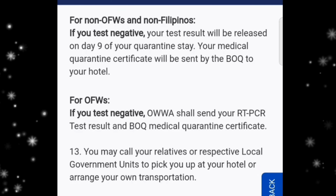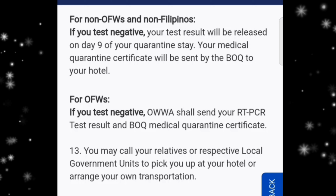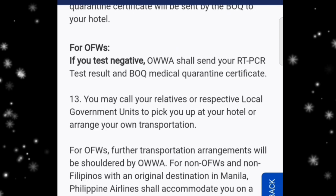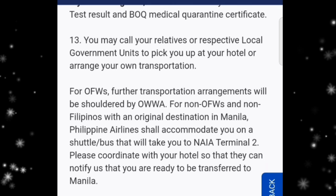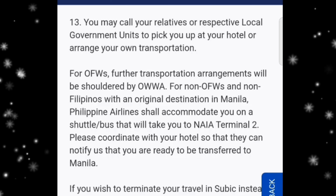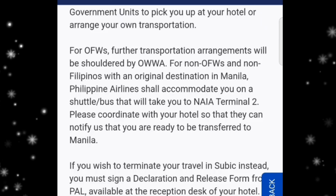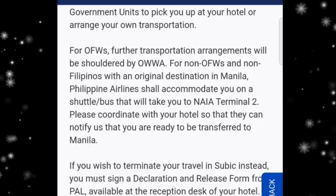Pero sa OFW po, hintayin nyo muna ang OWA po na mag-send sa inyo ng RT-PCR test and BOQ medical quarantine certificate. You may call your relatives or respective local government units to pick up you at your hotel or arrange your own transportation. So for OFW, further transportation arrangement will be shouldered by OWA. For non-OFW and non-Filipinos with an arrival destination in Manila, Philippine Airlines shall accommodate you on shuttle bus that will take you to NAIA Terminal 2.